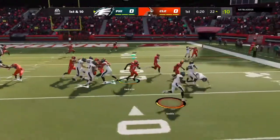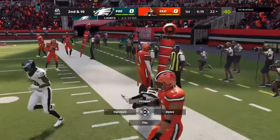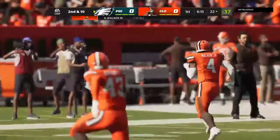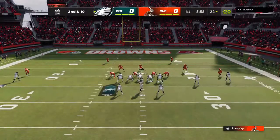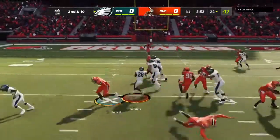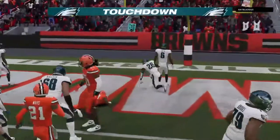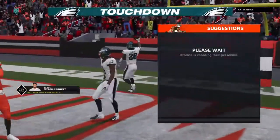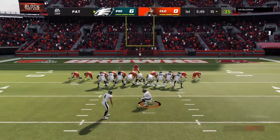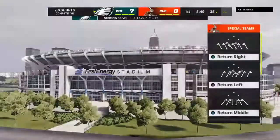Hurts with a little pop pass on the jet sweep. Trying to get out wide, but he's going to be tackled right near the line of scrimmage. He's got the first down inside the 10. And he'll take it into the end zone for an Eagles touchdown. Miles Sanders, 22 yards. And the Eagles drive right down the field and score on the opening drive.